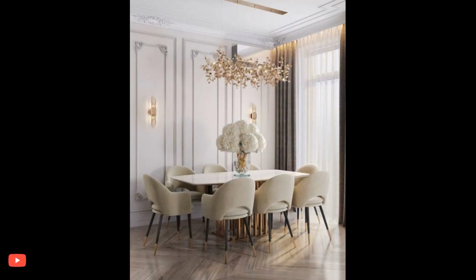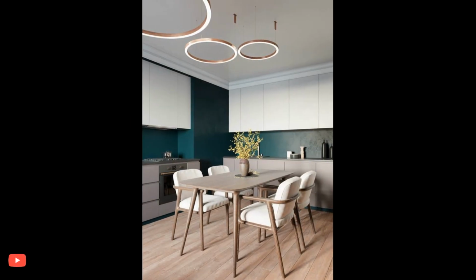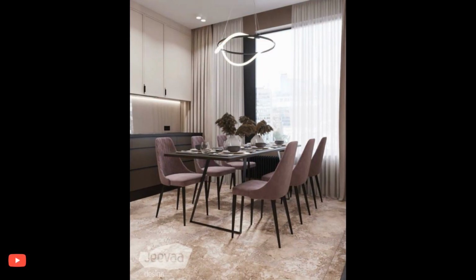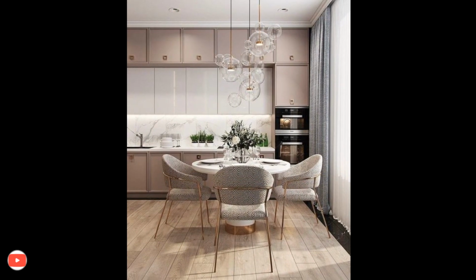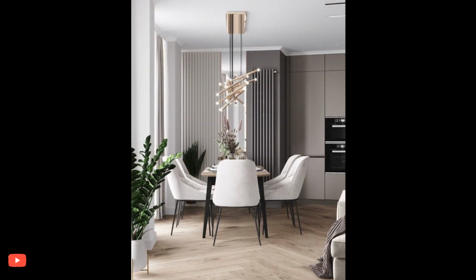In modern interior dining spaces, a mix of materials adds visual interest and texture. Combining elements such as wood, metal, and fabric can create a dynamic and sophisticated dining set. For instance, a wooden dining table paired with metal-framed chairs or upholstered seats can add contrast and a touch of elegance to the space.